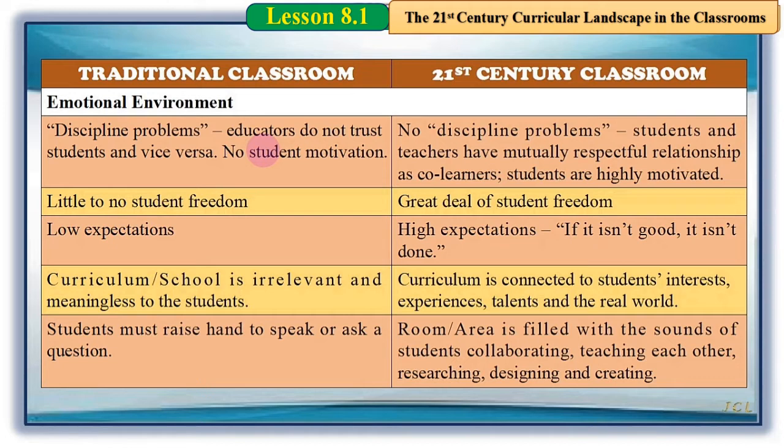But in a 21st century classroom, there are no discipline problems. Students and teachers have a mutually respectful relationship as co-learners, so students are highly motivated. It has a great deal of student freedom. It has high expectations, so if it isn't good, it isn't done. That is believed in a 21st century classroom. Then, the curriculum is connected to students' interests, experiences, talents, and the real world. So its room or area is filled with the sounds of students collaborating, teaching each other, researching, designing, and creating.